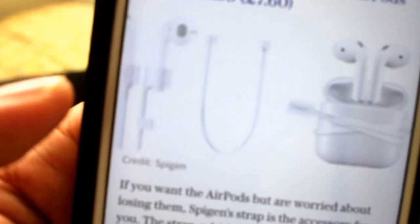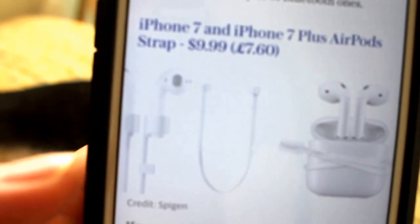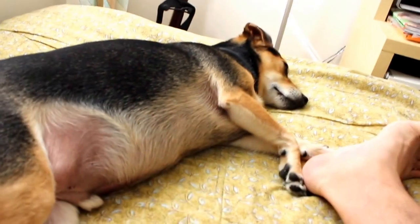These are all nice headphones. It's just a matter of which one you're gonna get and which one you like. And of course, iPhone 7, iPhone 7 Plus, AirPods strap. And of course the main one, the wireless headphones. So yeah guys, so hold on. Anyways guys, so that's my review.